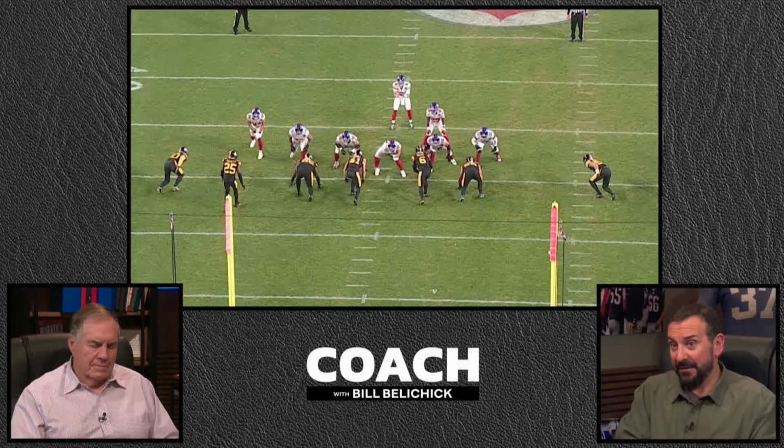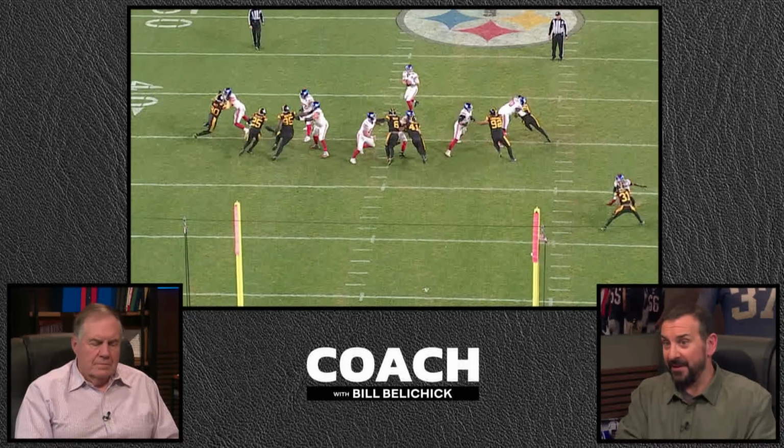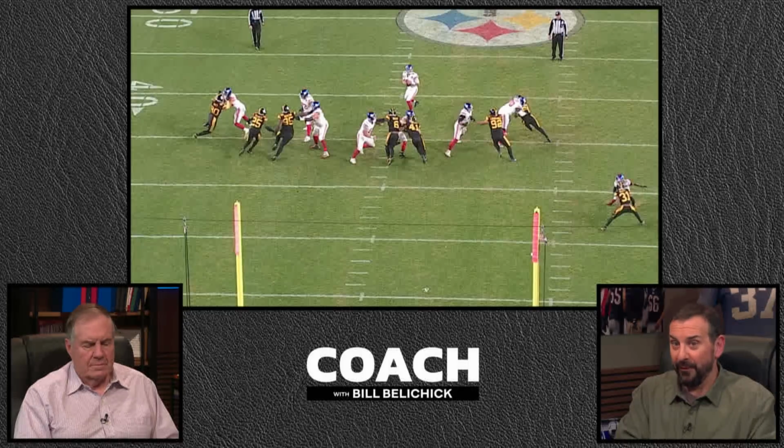You mentioned the numbers game. What also happens with that a lot of times offensively is guys miss their assignments, and we got guys coming free through the middle. So you can see here on the pick stunt inside, the back's trying to help, but there's the green dog by the safety, and we've got guys pushing right through the middle of the pocket.